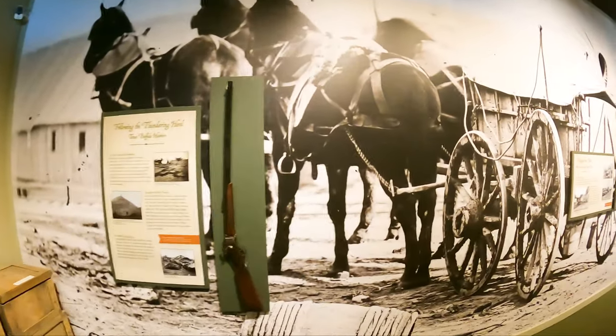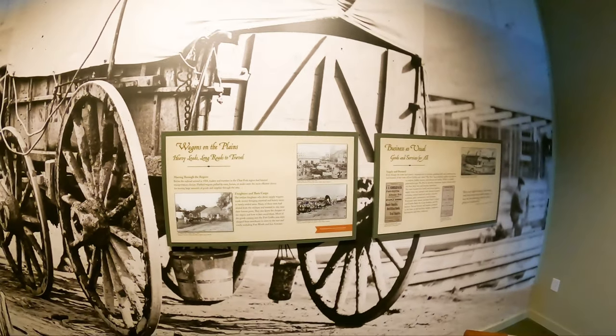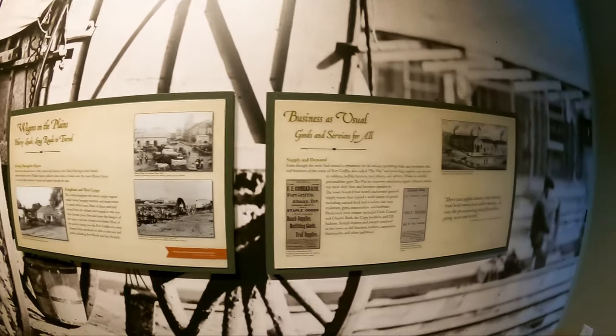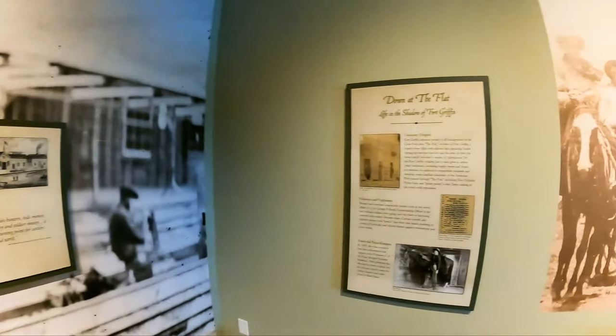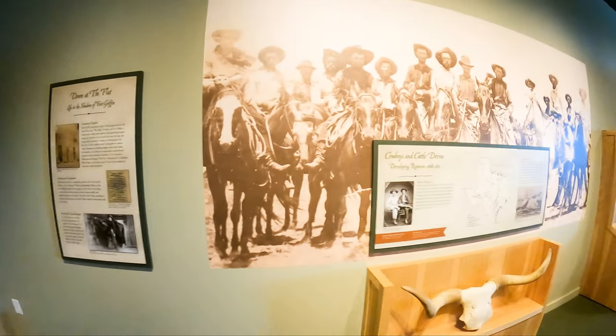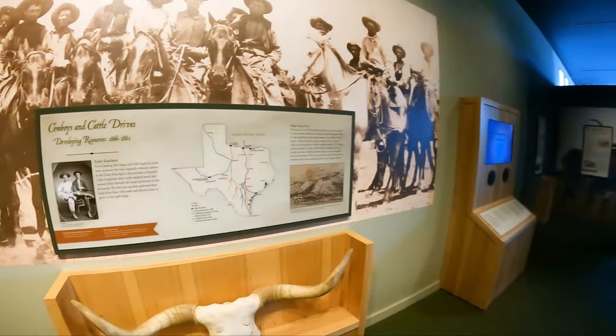At one point, this was a Texas state park, but they've reorganized. The locals in the area, I had a conversation with someone in Albany this morning, and she was of the impression that this was still a state park.